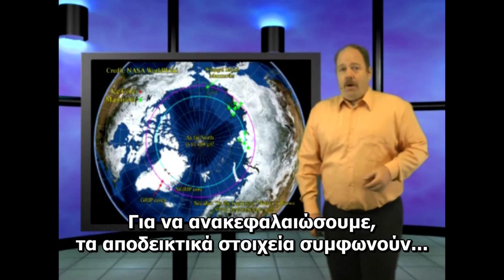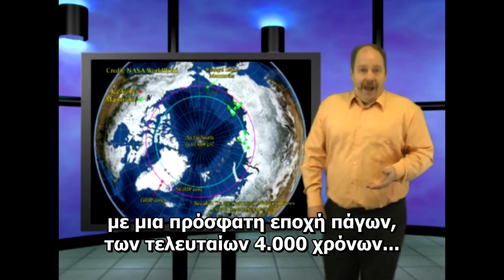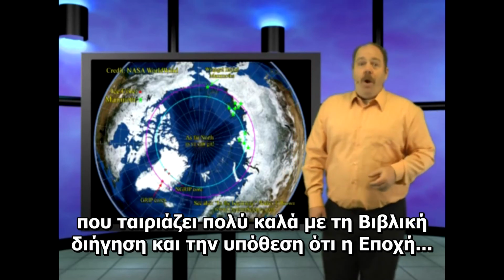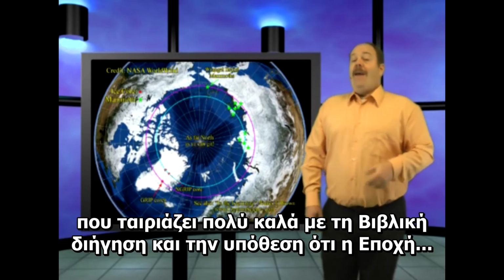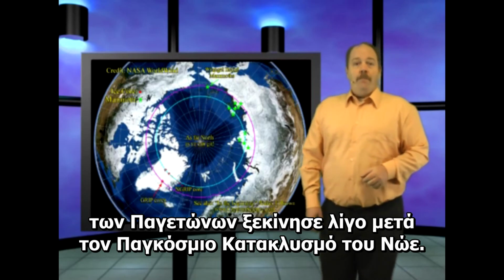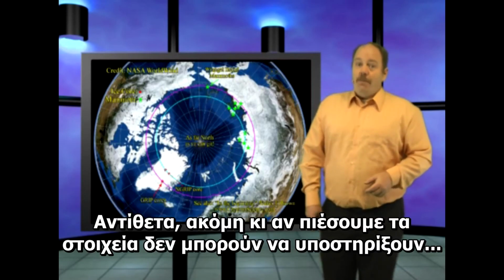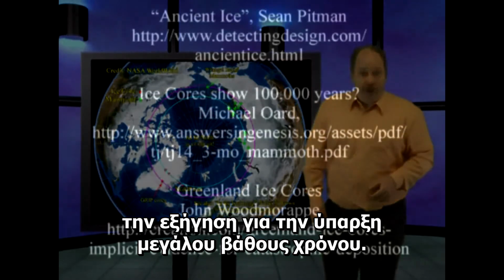So, to summarize it all, the evidence actually matches a recent ice age of the last 4,000 years, which fits in quite well with the biblical account, and the assumption that the ice age started shortly after the worldwide flood of Noah. Whereas, even force-fitting the evidence does not support the interpretation of deep time.